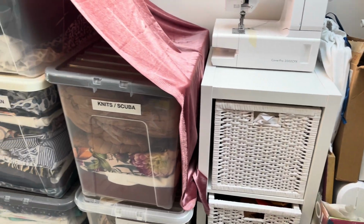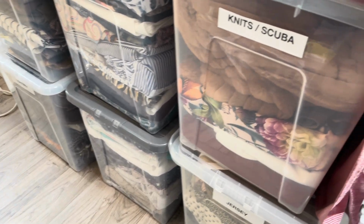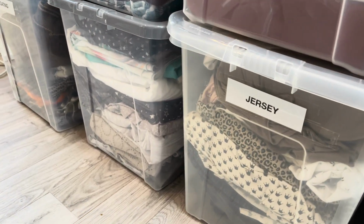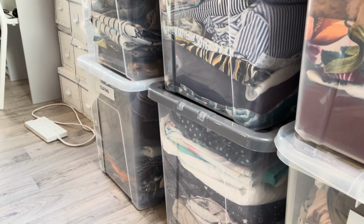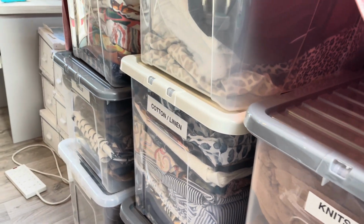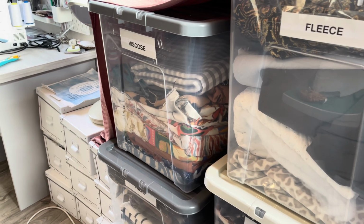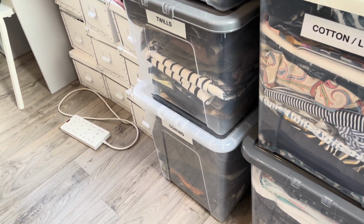Anyway, going round, these are the labelled boxes. Look how amazing they look. So from jersey down at the bottom, going up, that's another cotton. It doesn't have a label on. I had to do 2 cottons in the end. Having said that, I don't sew much with cotton. Going across to viscose, twills, and then coating down there.